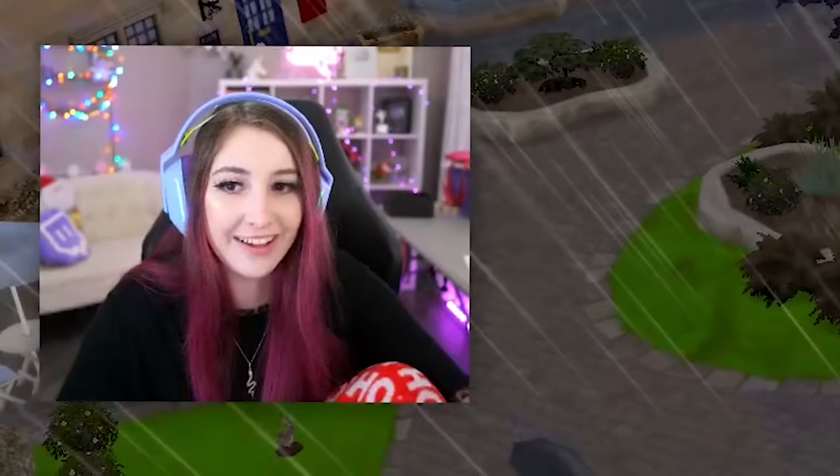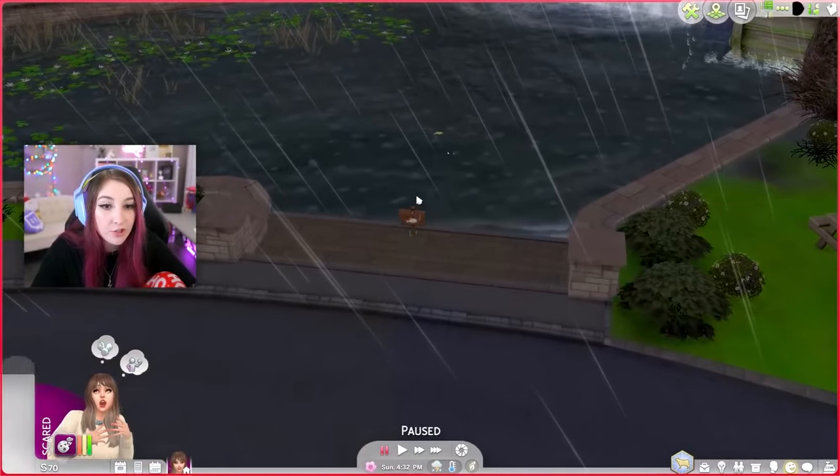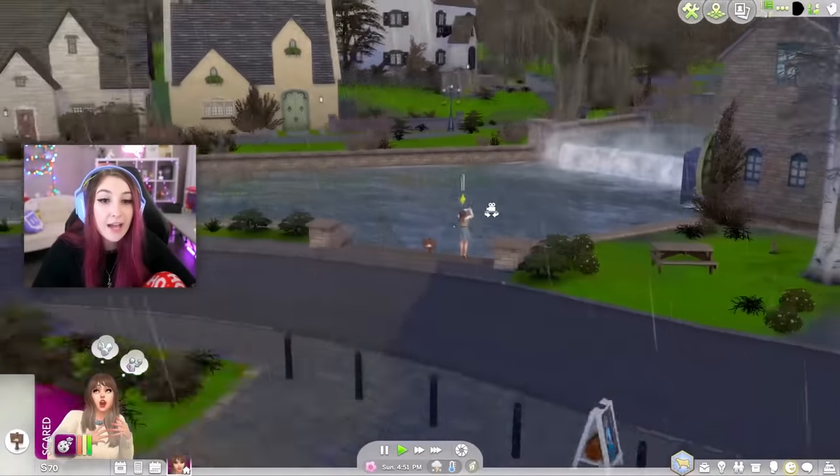Yeah, we're gonna starve. I need to go find some more collectibles because, oh wait, we could fish. Let's go fish. That's a good idea. She's going to be a fishing master. Oh, this is such a cool place to fish, by the way. Oh, the rain's letting up.